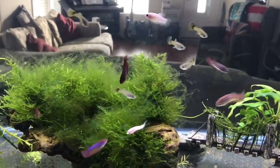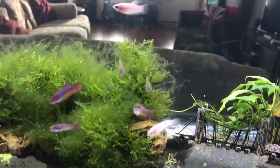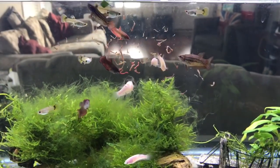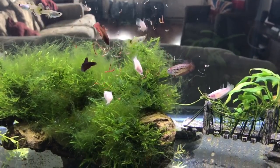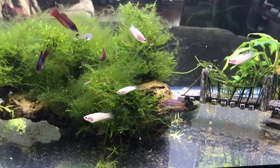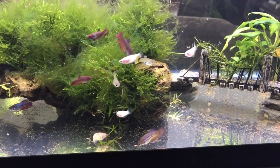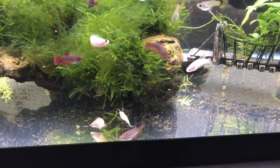But this tank is, I want to say, a lot of work, just as in the water changes. With any fry tank, you do need to do a lot of water changes, so we do every other day on this, and I'm doing about 50-60%. It does change from time to time, but I do need to do a lot of water changes. The parameters are great. It's more about diluting the growth hormone that the fish give off, and so we need to keep on top of that.